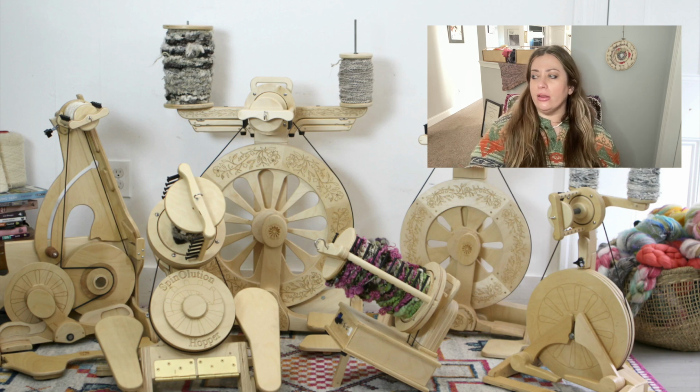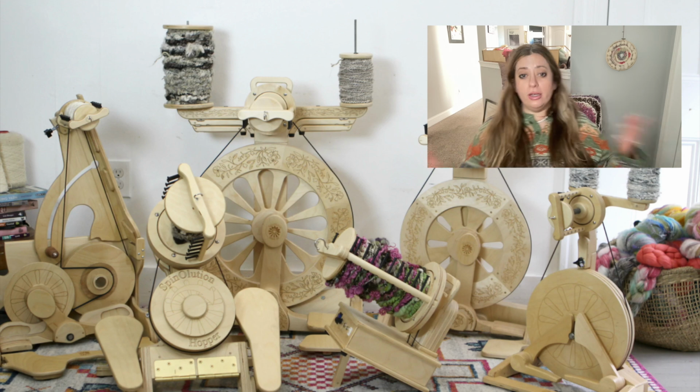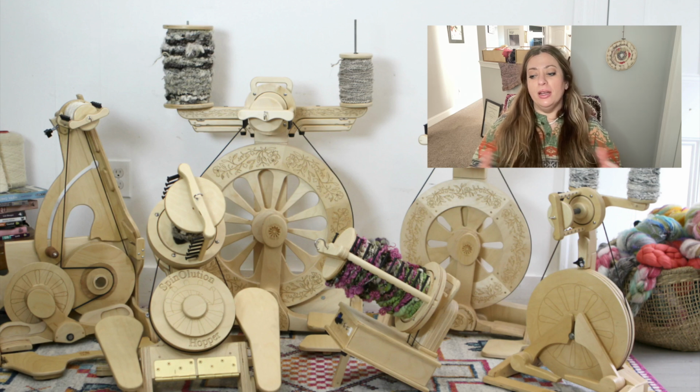And then there's the weird in-between ones, like the Bullfrog. Is it a studio wheel? It also kind of folds. It does both, which I think is fantastic. I love my Bullfrog. I love all of them. But the versatility is really fun to match people with. I'm happy to help you with any of that.